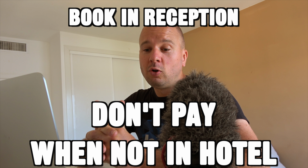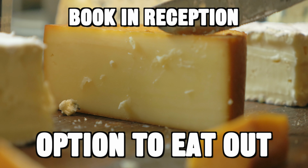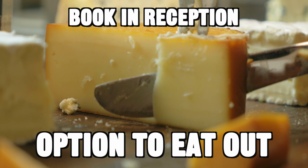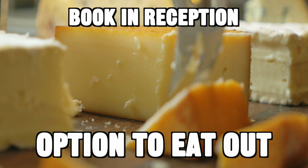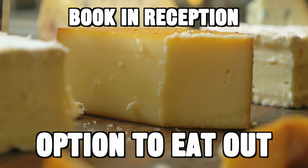package there. And also, one more important thing is if you want to eat out, this is also maybe once or twice in a holiday you want to do this in a nice restaurant nearby. It's also only an option if you do it this way, and you won't be wasting any money on an all-inclusive package that covers all the days.